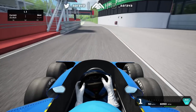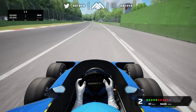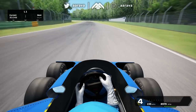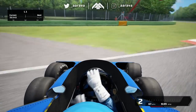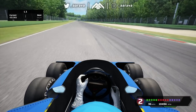Oh, mate, the onboard's just as crazy as the engine sound. Oh, that is such a good sound. This is the sound of Formula One. Oh, okay. Six wheels on the wagon, very difficult to handle.